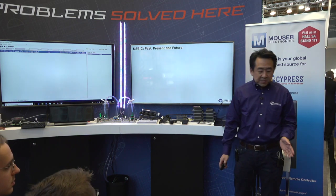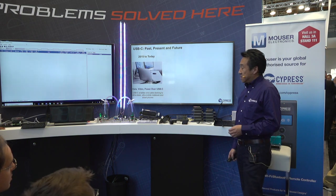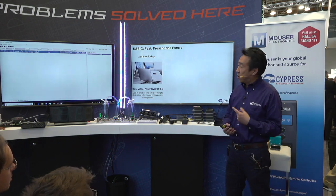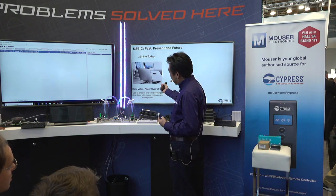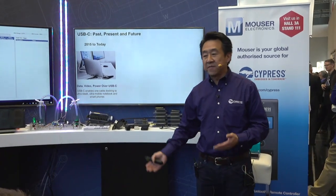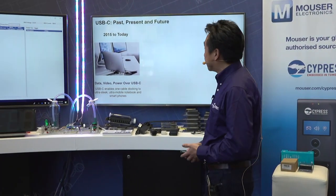So USB-C has been around for about 3 to 4 years now. In the past 3 years, it has been very successful in the PC space. It's one connector you build into your PC. You could power it, you could send and receive data, and you can drive external monitors up to 4K resolution. So quite successful in PC.